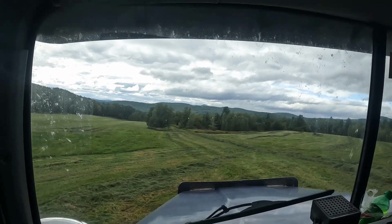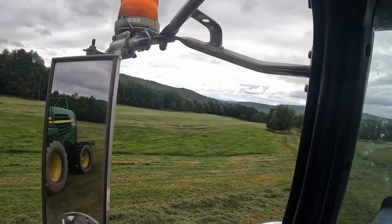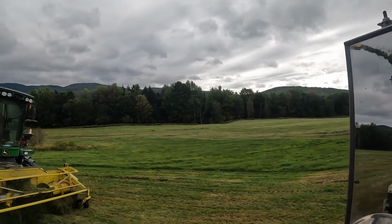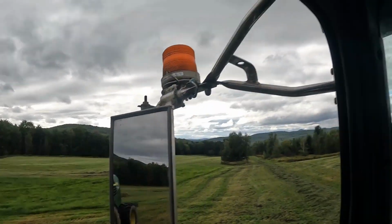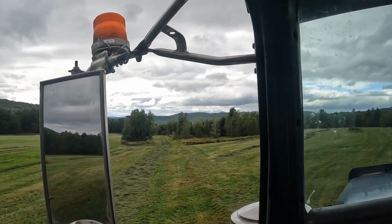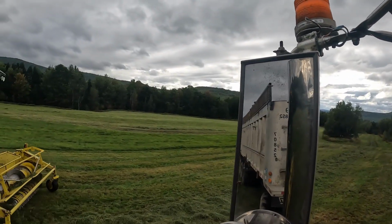Well, it's still wet up here in East Richford. There's sections that Ferdy had to go around like we have been all year. I guess that was one of the thinner spots of grass, but it ain't the most in the world.